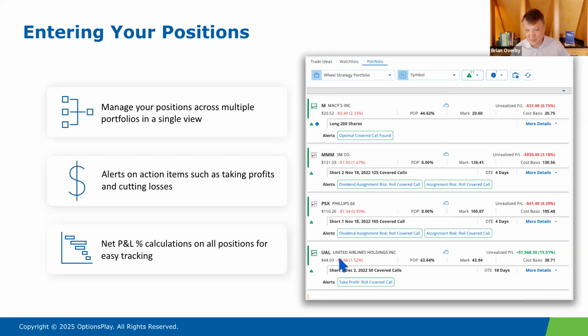So in this instance here, let's look at one that's a winner, right? Back in the day, this wouldn't be a winner right now because the airlines are getting beat up. But United Airlines, you had a cost basis of $38 on these short calls, and the mark is 43. That means you had right now a 13% profit on that position, which translated to $1,056.